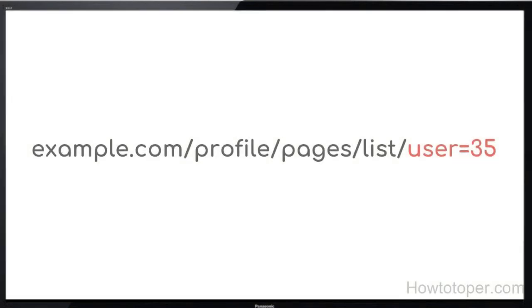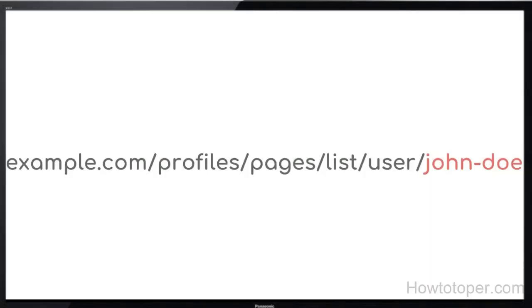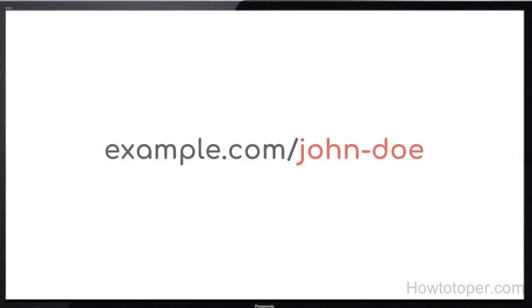The first example is completely wrong. It doesn't contain the keyword. The second example is somewhat correct since it has the keyword itself, and the last example is absolute best because the closer your keyword is to the domain name, the more impact it creates. In the second example, the keyword was 4 directories deep, which means it has less importance.